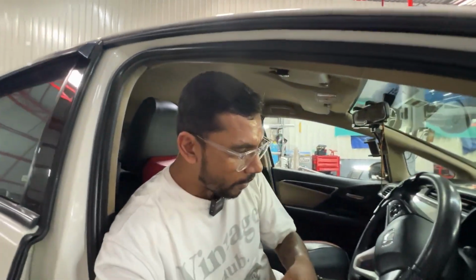And due to that full system exhaust, this car actually sounds a lot different. I was hearing this car earlier when they were bringing it into the workshop. It did sound a lot more raw. Let's hear it.